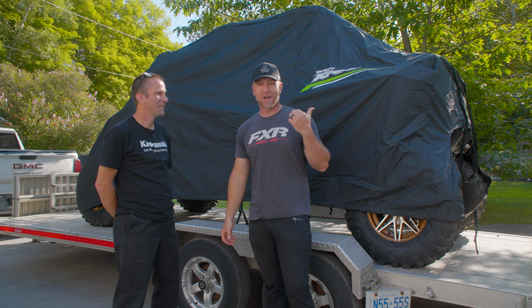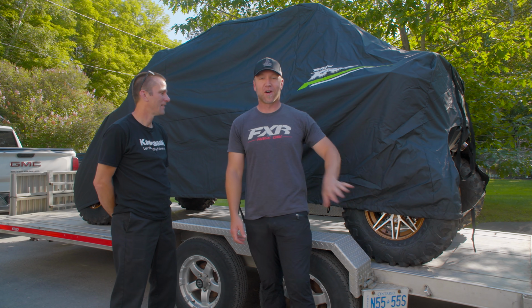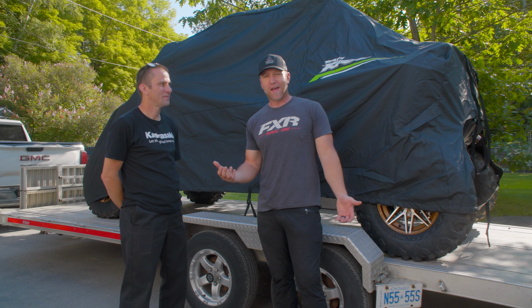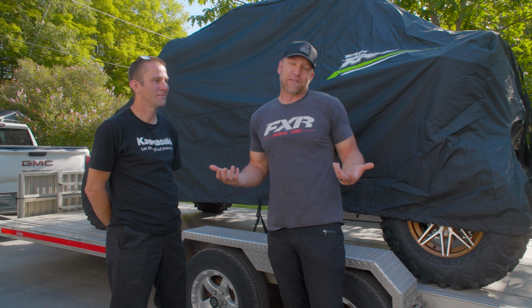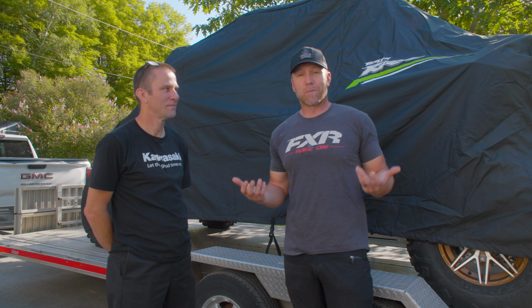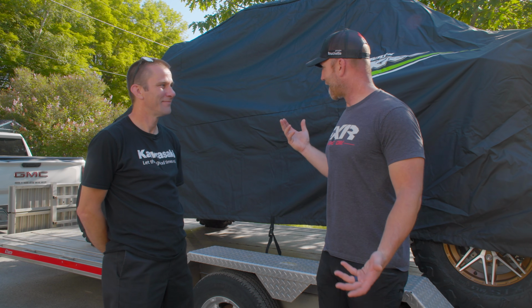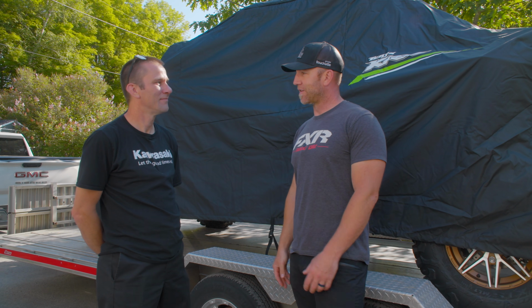So yes, it is sitting under a really, actually very nice all-purpose cover, but we'll get Joel to walk us through all the cool upgrades that they did to it and help us to understand exactly how it's gonna change out on the trail today and what it's gonna do better for us. So why don't we get a quick walk around, and Joel, we'll reveal it, and then you can walk us through each of the upgrades that you've done to this thing for us.